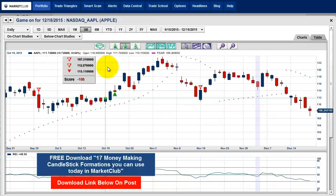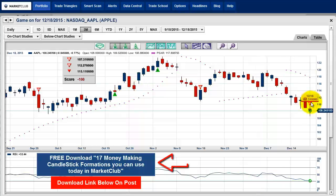This is Apple. This has been one of our big contenders. All of our trade triangles are now negative on Apple, which is not a good sign. It's the first time we've seen that happen in a long time. So we'll have to see how that plays out. This is where it came in today at 107.31. First time I've seen red trade triangles on Apple in a long time.